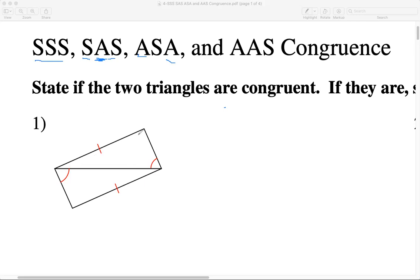So in number one, let's identify if these two triangles are congruent. We have here, these two sides are congruent, and these two angles are congruent, and these two sides are also congruent by the reflexive property. So we have side 1, angle, and the angle, and side 2 is equal to side 2. So in this case, which postulate or theorem supports that these two triangles are congruent?